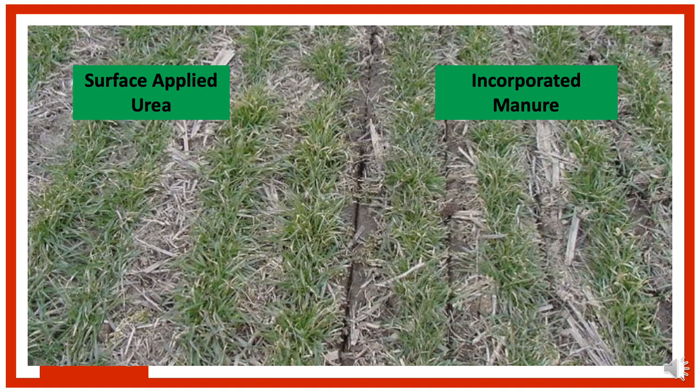And even though I'm driving between the wheat plants with this toolbar, trust me, we drove across quite a bit of the wheat as well. So occasionally you would slice some wheat plants in half using the injection toolbar.